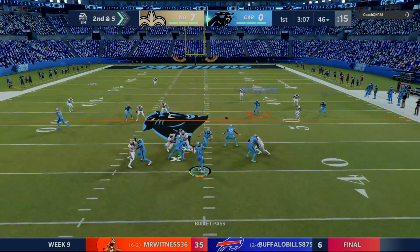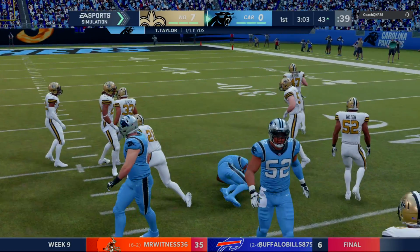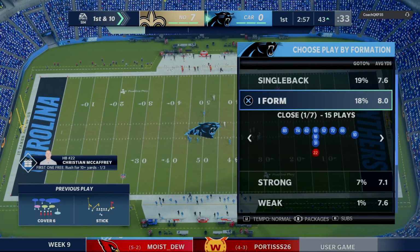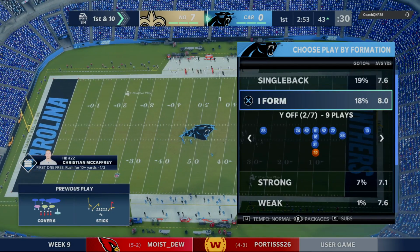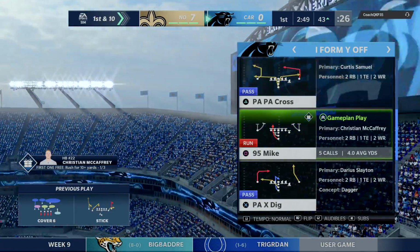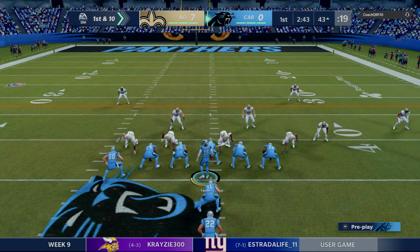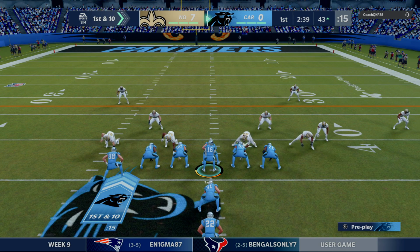Now they'll throw with Taylor. This one complete to Curtis Samuel. And this is going to be another first down as the tackle's made at the Saints' 43. A nice pickup there of 11 yards, and it'll move the sticks. At the 43-yard line. So in Saints territory now. Here's 1st and 10 at the 43.